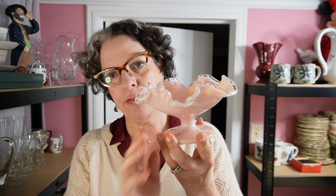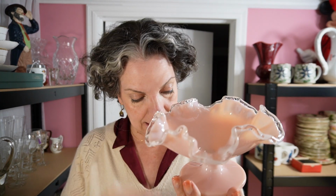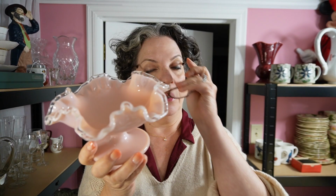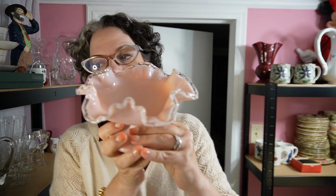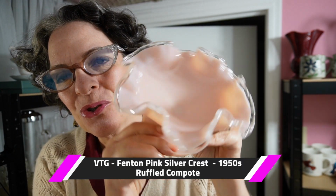Yes, you probably spotted it already. Fabulous. Okay, I got to switch glasses. This is 1950s Fenton. It's milk glass, but it's pink. So in the 1950s, they started making milk glass in cheerful colors. They started making them in green, in blue, and in pink. They are actually hard to find. I went back this way because I think the color looks better. You can see the true color this way.